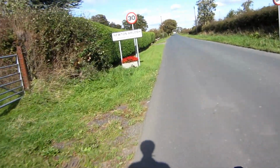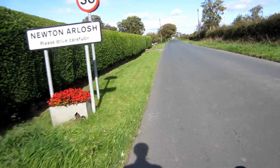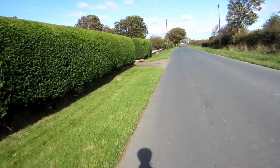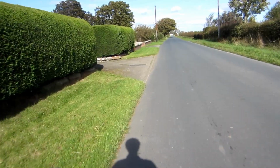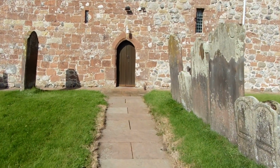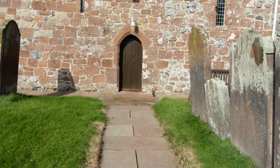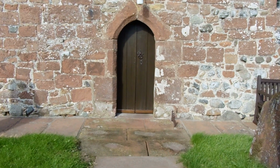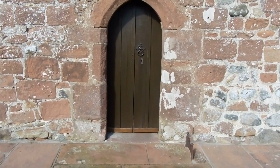And we've just come to Newton Arlosh. Again, quiet roads all the way. The church at Newton Arlosh is unique in that it has this door that's only 2 feet 7 inches wide. This made it easy to defend when they were under attack from the Border Reivers.